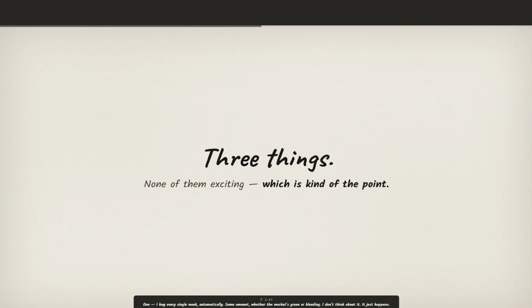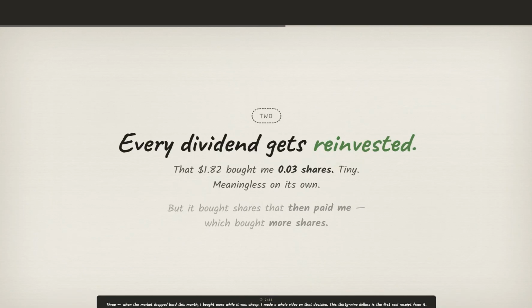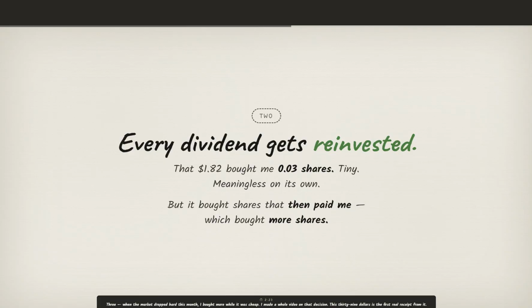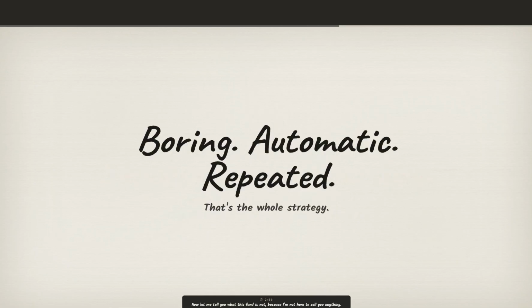Three things, and none of them are exciting, which is kind of the point. One, I buy every single week automatically. Same amount whether the market's green or bleeding. I don't think about it, it just happens. Two, every dividend gets reinvested. You can see it right in the screenshots. That $1.82 bought me 0.03 shares. Tiny, meaningless on its own. But it bought shares that then paid me, which bought more shares. Three, when the market dropped hard this month, I bought more while it was cheap. I made a whole video on that decision. This $39 is the first real receipt from it. Boring, automatic, repeated. That's the whole strategy.